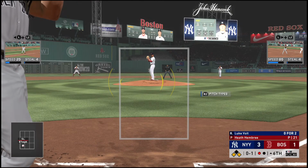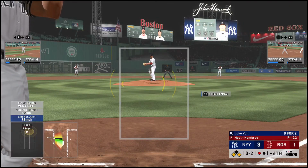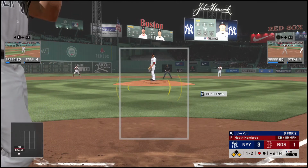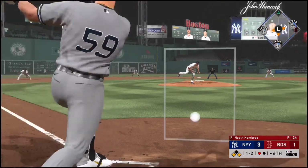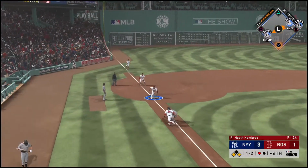0 for 2 for him to this point. Timing just a tick off there as this one's fouled off to the right. 2 quick strikes, and now the 0-2. Tried to work it back to that low inside corner, but it misses. 1-2. He didn't look overly fooled right there because a lot of pitchers will go to the breaking stuff 0-2, but he certainly looked ready for a breaker on that pitch.